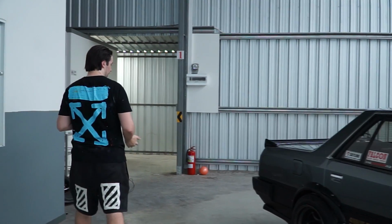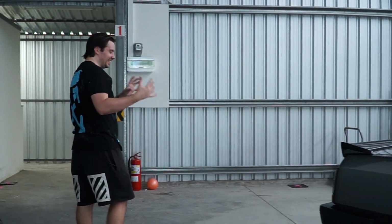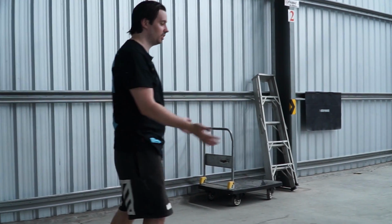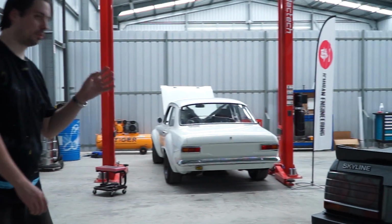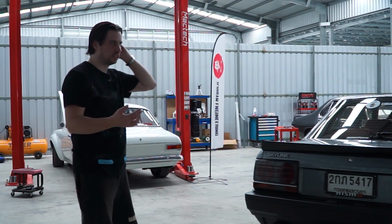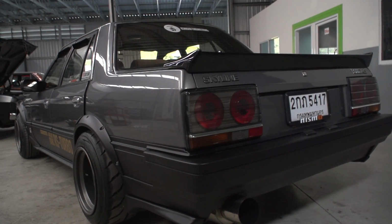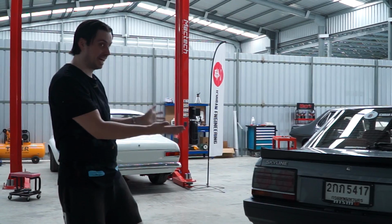You come round to the back, and well, this is where Skyline began. I mean, everyone knows the R34, the R33, the R32, but what they don't seem to realize is that this was the first R series. It's the R30. Before that, I believe it was like a C210. So literally, this is what every R series car that you're obsessed with began.